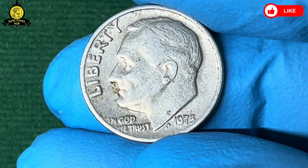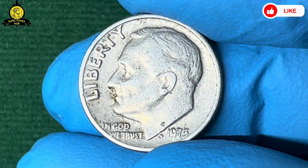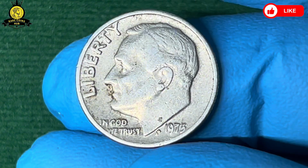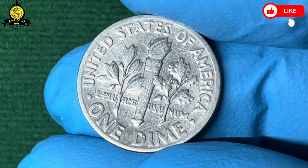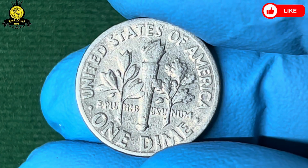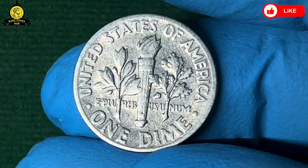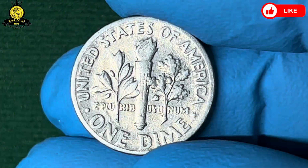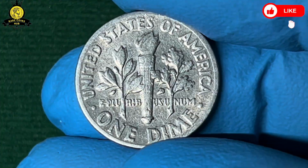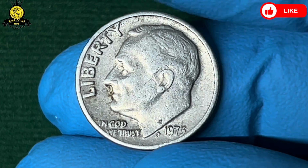The surge in value can be attributed to several factors, including the coin's historical importance, the rarity of high-grade examples, and the increasing demand for coins from the 1970s, which is a highly collected decade in American numismatics. As more collectors and investors become aware of the value of coins from the 1970s, particularly the 1973 one-dime, we can expect to see continued interest in this particular coin.